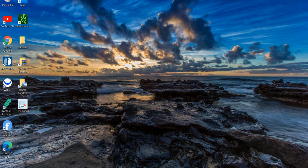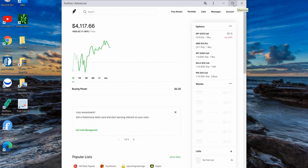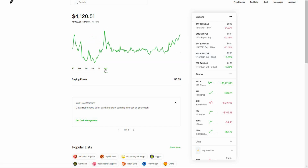So let's look at my Robinhood account now. It has been going up nicely. I did sell a couple stocks. I sold my Tapestry stock, my Toll Brothers, and Ford, which was all up. I made about $400 profit, and then I bought a couple calls and puts. So the account's up all time $900.